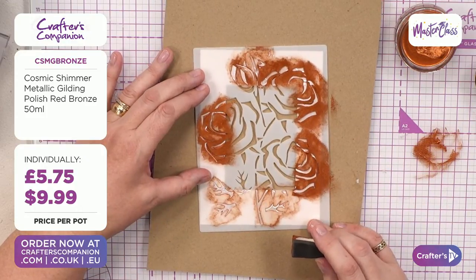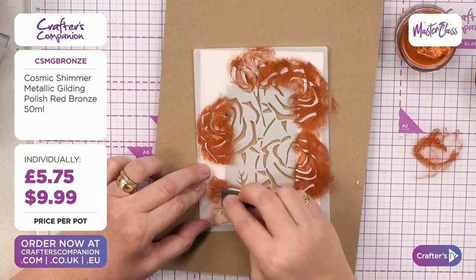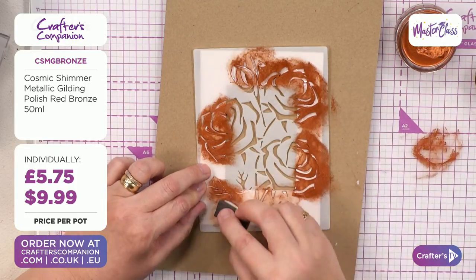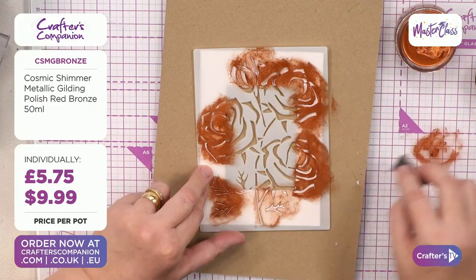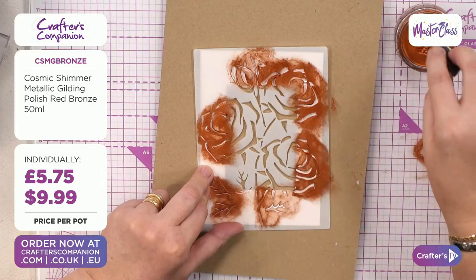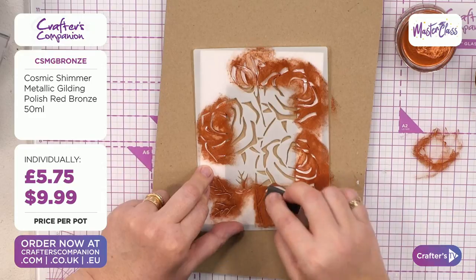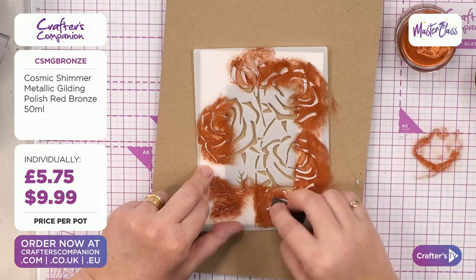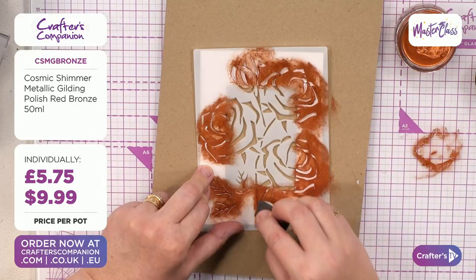But then we've highlighted the raised areas with that gorgeous red bronze, and these are both the metallic ones. You could have just as easily, if you wished, have used the chalk one underneath like we did in the first demo, and then put the metallic over the top, but I decided to go for both metallics on this one. Don't ask me why, it was just what my brain decided at the time. I love that.